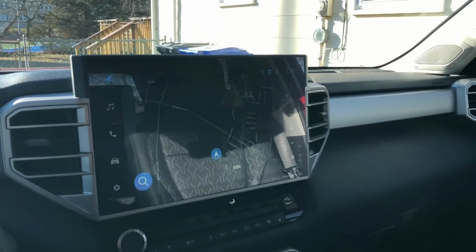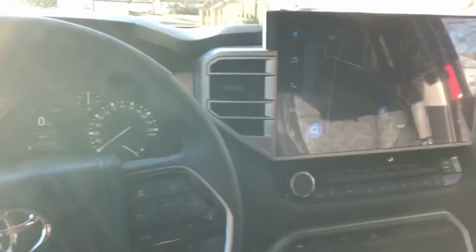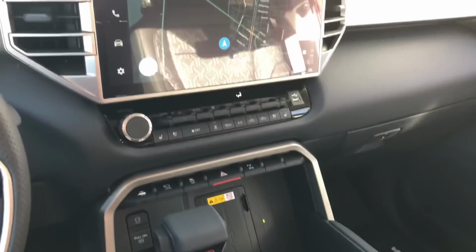As far as the setup of the dash and everything, with the vents, I love the square vents. It does look a lot more modern than the 14 to 21 in my opinion. I think it looks more futuristic. There's nothing really bad looking about the 14 to 21. This just looks like a new design Tundra. So they kept a lot of the characteristics.